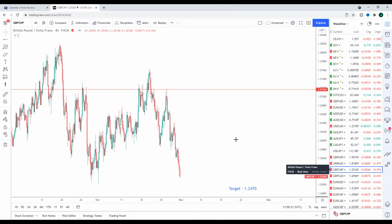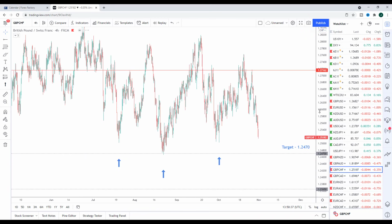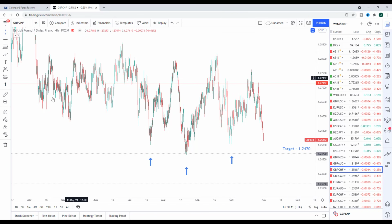Pound Franc. Now pound Franc is a very interesting one because we had an inverse head and shoulders to the upside in pound Franc, and just look at how choppy this market has been. We've not looked at this market in the forecast for a long time, or we've rarely looked at it, and it's because the market has been extremely choppy. Both the pound and the Swiss franc have been fairly evenly matched.